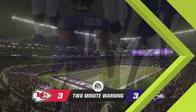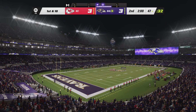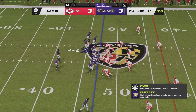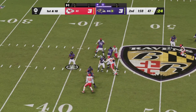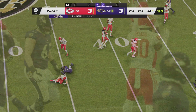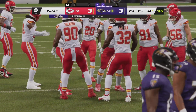Second quarter, 2 minutes to go. Tie ball game. Back-to-back good plays have them on the move on first down. To throw is Jackson. He's got the hook up to Odell Beckham. And they're going to get this to about the 44-yard line.